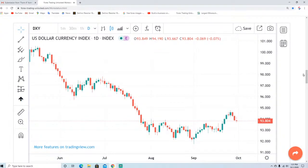Now, it was slightly lower yesterday. However, it did put up a fight, and it really didn't. It's more of just a corrective move, I think, of what's going on in the dollar. So let's take a look and see how things are shaping up today.